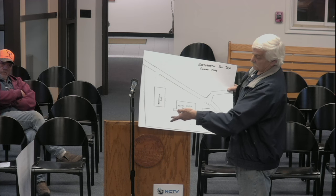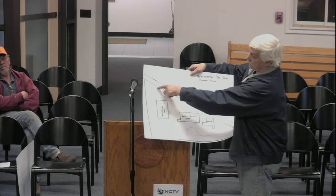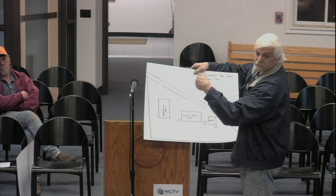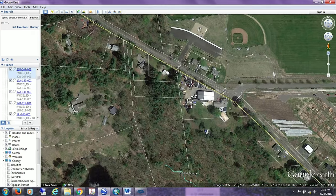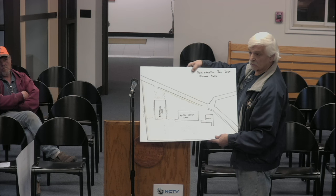Our proposal, of course, is to build the building. And we're requesting a curb cut right in front of the building here. There's a crosswalk that they just put in for the recreational fields, and we're going to be at least 60, 65 feet away from that crosswalk. There is another crosswalk right in front of my house that they just put in also for the recreational fields. With that, I'll answer any questions that you have.